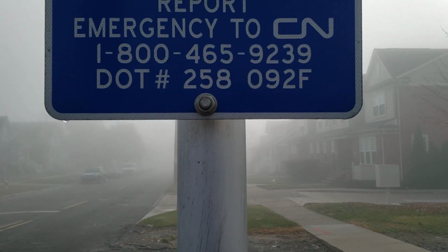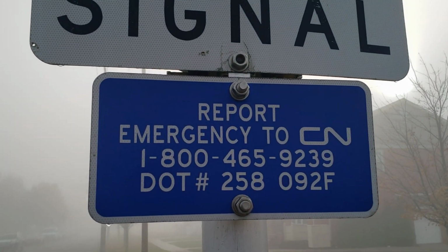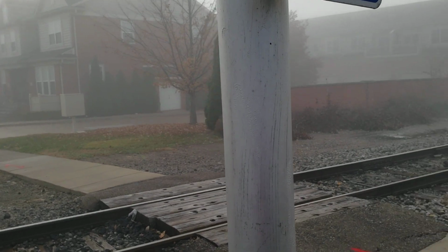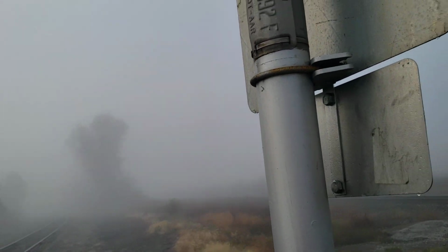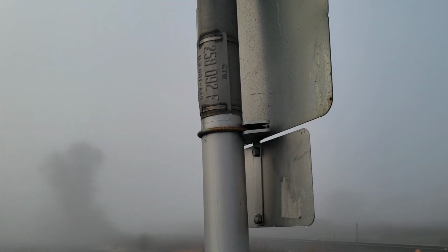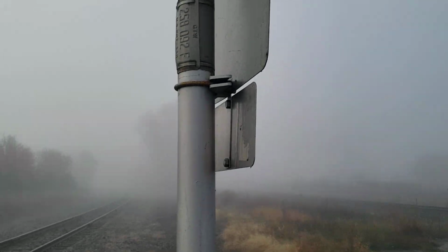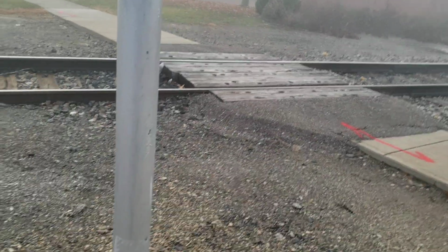And here's the emergency information and the DOT tag for the CN Flat Rock subdivision, and the DOT number is 258092F. And if you look over here, there's an old Grand Trunk Western DOT tag, which is pretty cool. And there used to be another DOT tag right there, but it's been removed. I mean, there's some cases where some crossings have multiple DOT tags and some of them have different numbers, which is pretty weird, but oh well.